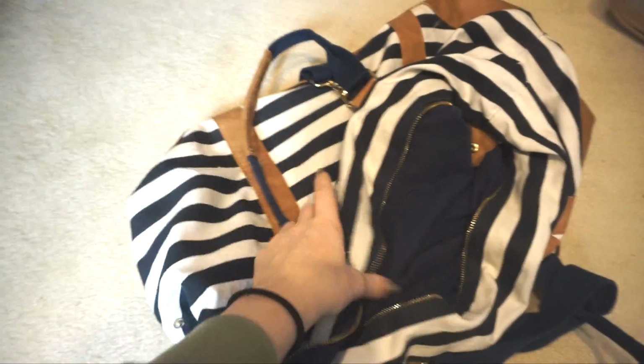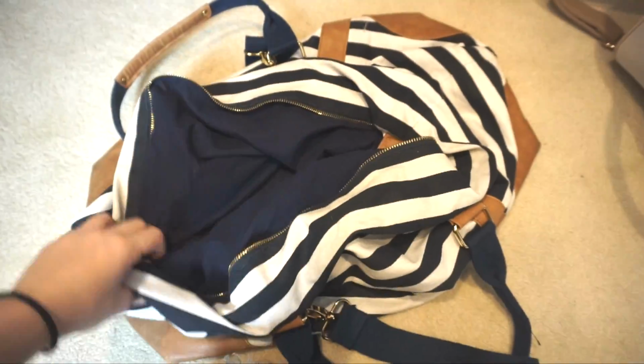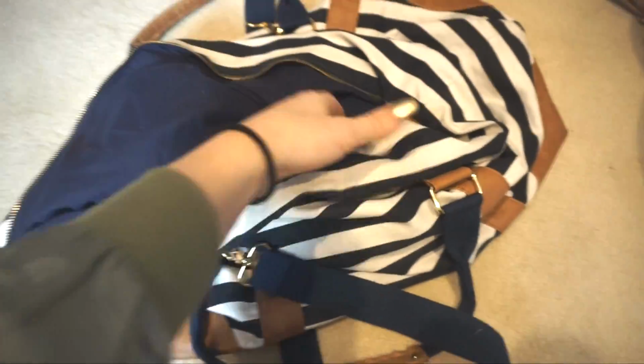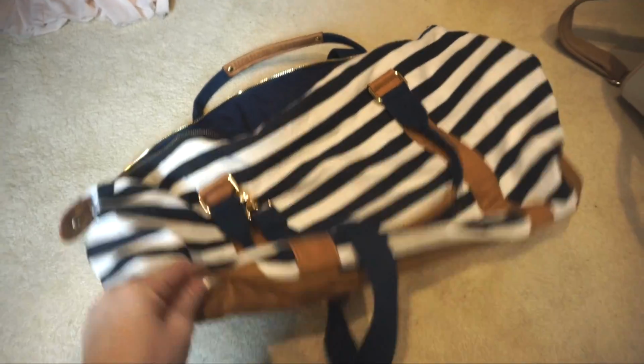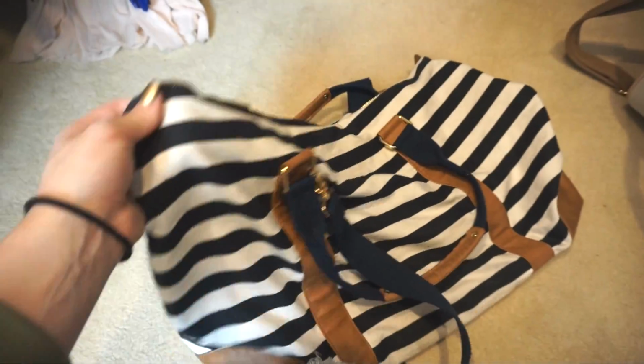Sorry, squishy is such a weird word to use, but it's just a material bag, and it's going to allow for a lot of space for you to put your things in. This bag is like 25 bucks at Target, I think, maybe a little bit more expensive. I'm pretty sure they still have this exact same bag. I got it years ago.